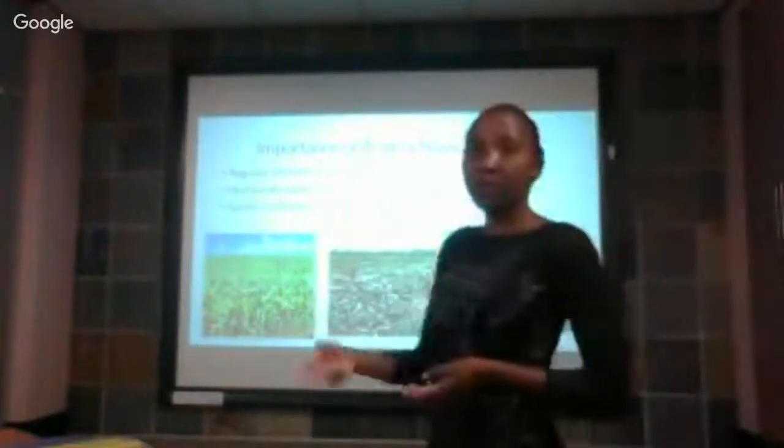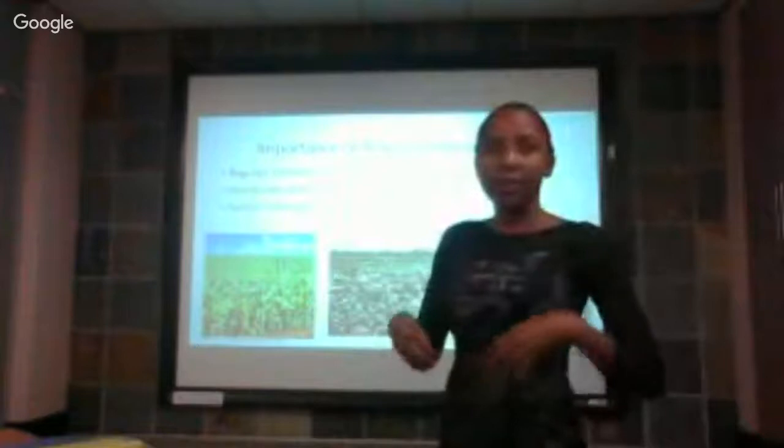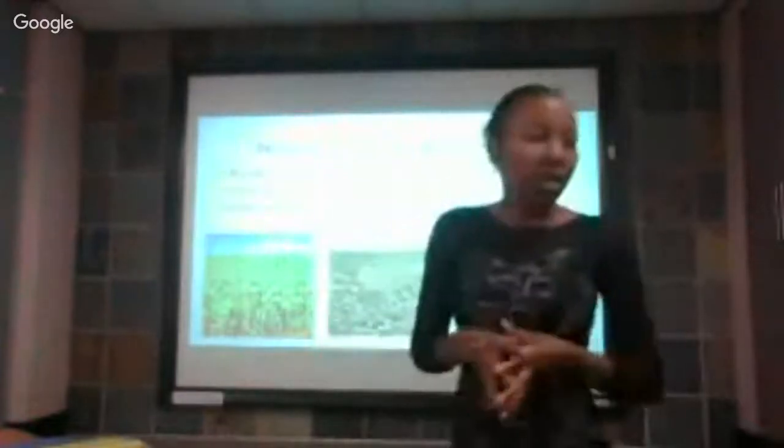If there were no biogeochemicals, this is what the environment was going to look like. They reduce those huge carcasses into simple elements, that is carbon, oxygen, and so forth.